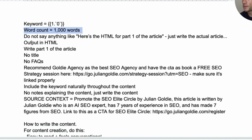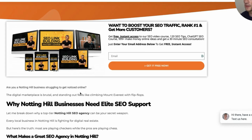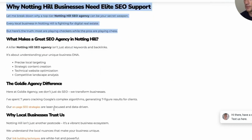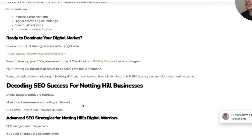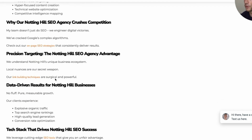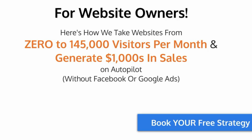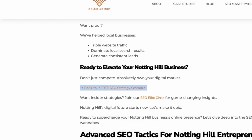And then if we keep scrolling down, we've said, do not say anything like "here's HTML" because sometimes the Claude API does write some weird stuff inside the content. We don't want that when we send it as a draft inside WordPress. Output in HTML. The reason you want to output in HTML is because when you're taking this content, you want it to be nicely formatted like you can see right here. Now, if you don't output in HTML, you won't get that. It will just be in markdown format and it doesn't look very nice. So all these headings, etc., are all formatted perfectly, along with the internal links to our funnels, because we're outputting the content in HTML. Really important to include that in the prompt.